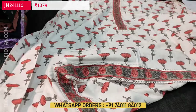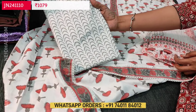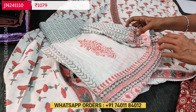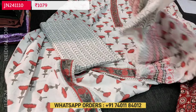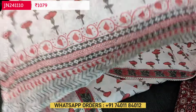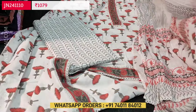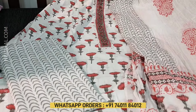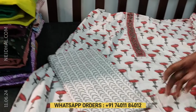Fabric is thin, lining is needed, and we have printed soft cotton fabric provided for bottom and dupatta. It's a crinkled soft pure cotton dupatta. White base with pink floral print all over. The dupatta is also pure cotton, and cost of this 3-piece set is 1079. It's a premium 3-piece set, pure cotton.